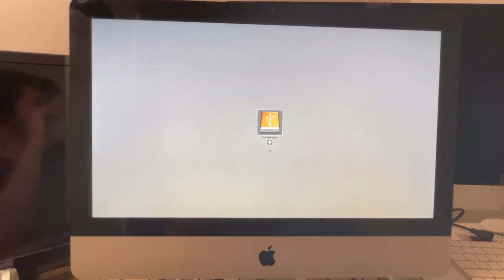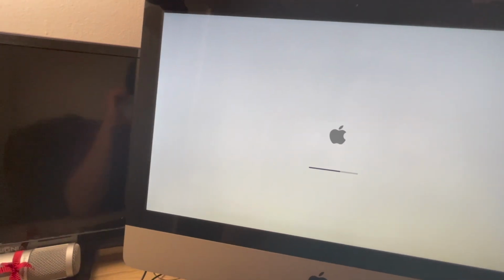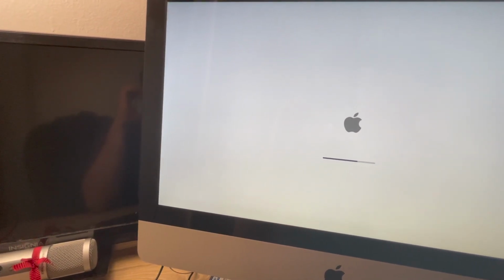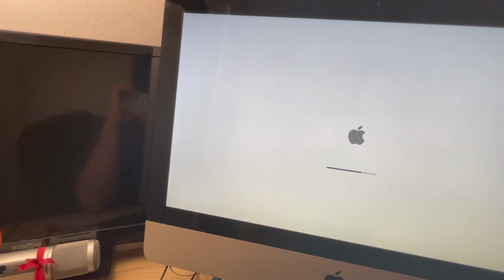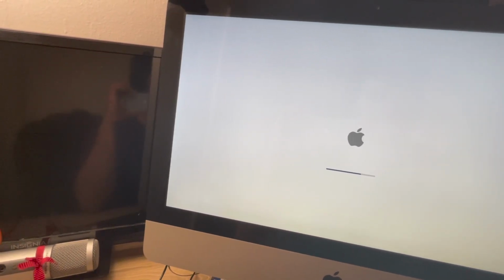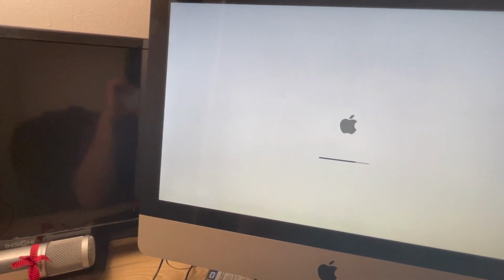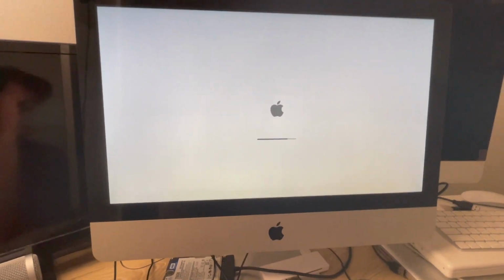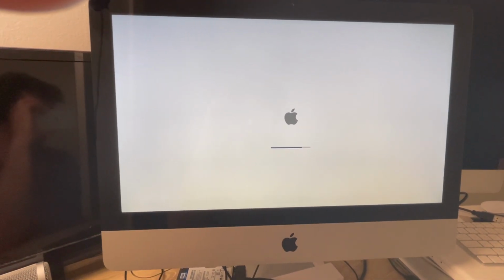Alright, so we were able to reboot, and now I have to plug at least the mouse back in. I always hate the metal scratching sound, it drives me nuts. But we're here, and that's all that matters. And we're going to be loading into the recovery partition of the patcher.